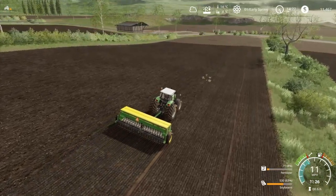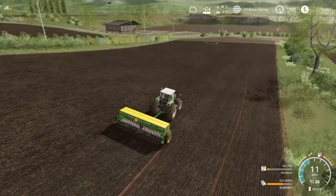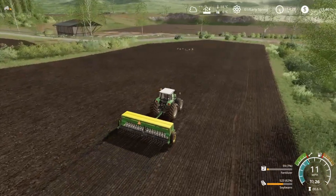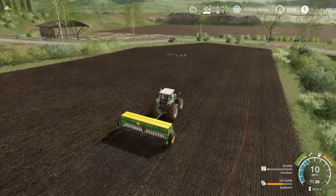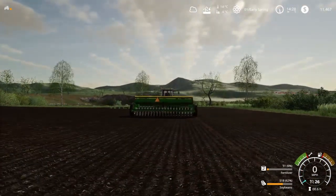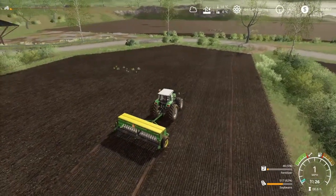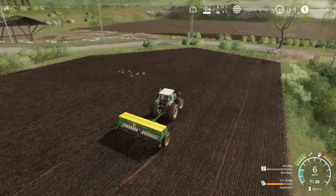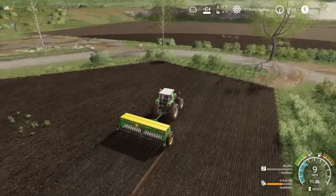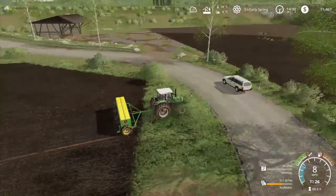Really is nice to get some crop in the ground. Hopefully they germinate. Fingers crossed. Last thing we need is a germination failed and I'd cry. And have I missed a bit down there? I believe I have. Let's just scooch over a little bit. There we go. Yeah, 4% on fertiliser now. I think it's just going to make sense to just go to the farm, top up.